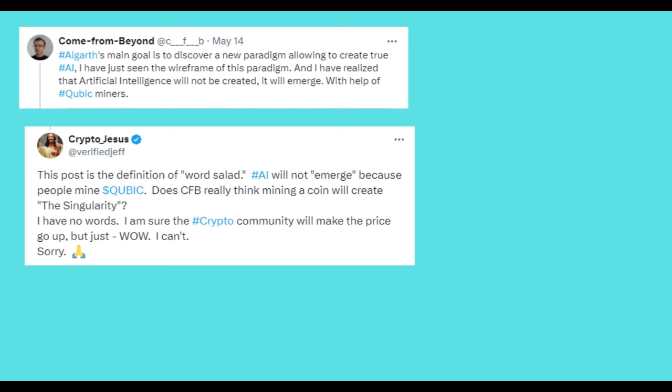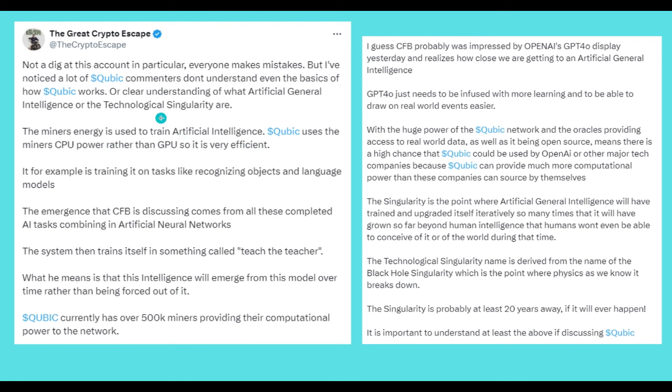Sorry. I read that and I actually thought, just wow, sorry as well, because I've heard this person talk about Qubic for ages, and then I read that and I was like, oh, they don't understand Qubic at all. So I made a post about it and said, not a dig at this account in particular. Of course, that pissed them off straight away, but everyone makes mistakes. I really didn't want to be making a dig at the account, I just wanted to use them as an example.